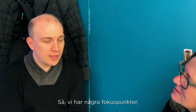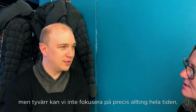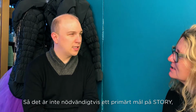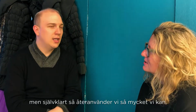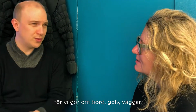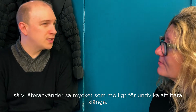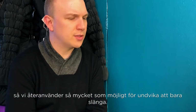So we do have some key focal points for us, and unfortunately we can't focus on absolutely everything at all times. There's a lot going on. So that isn't necessarily a prime aim of Story with the ever-changing nature. But of course we're going to be mindful where we can. We reuse fixtures wherever possible because we do change the tables, the floors, the walls. So we do reuse as much as possible to avoid just discarding and disposal.